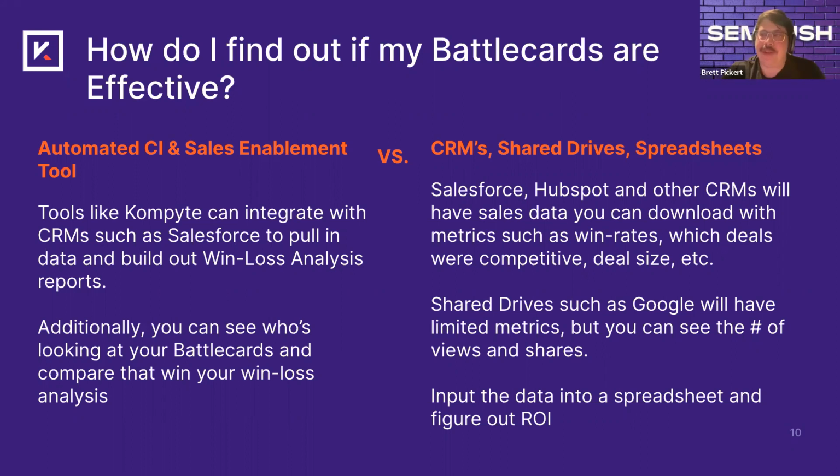So Salesforce and HubSpot, other CRMs will have the sales data that you can download with metrics such as win rates, which deals were competitive, deal size, etc. Next are the shared drives, such as Google.